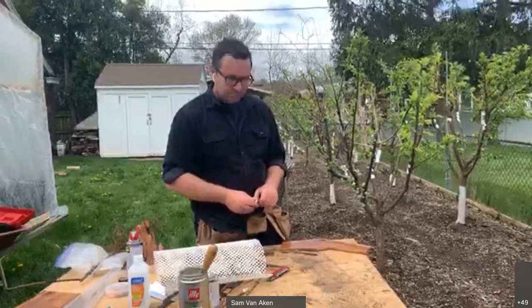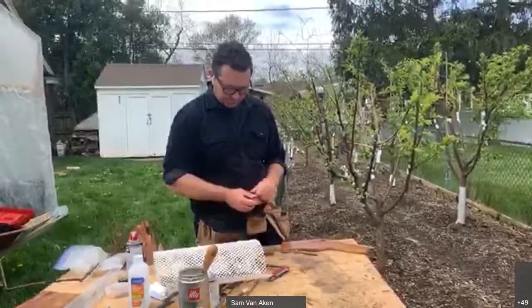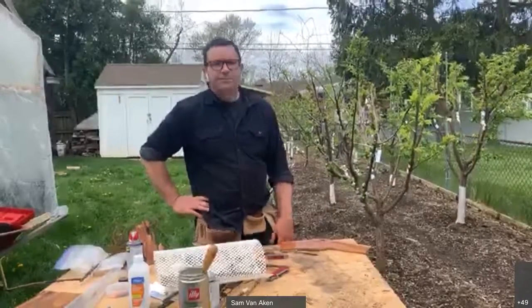Let me see. There's a question in the chat: we have a 20-foot-tall apple tree. Can we graft to a branch of that? Same question for a peach tree.